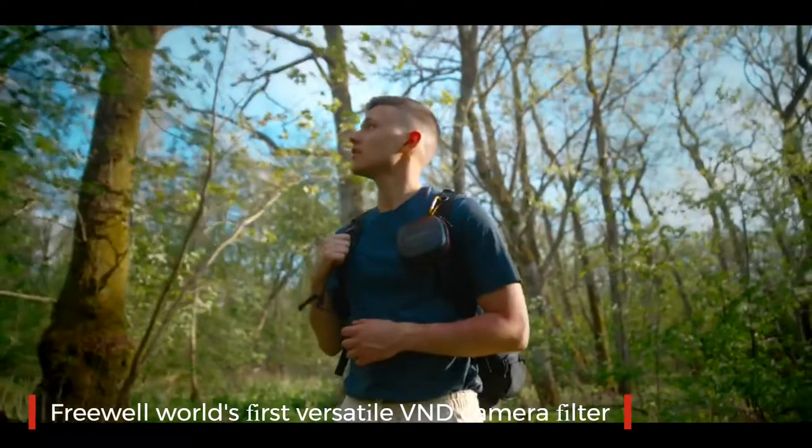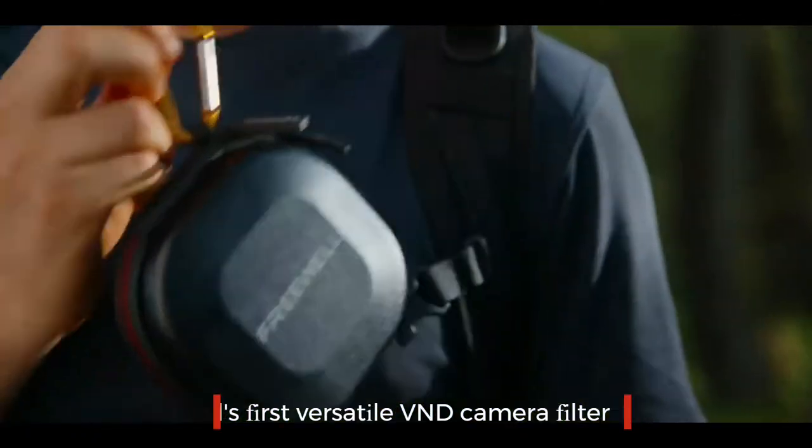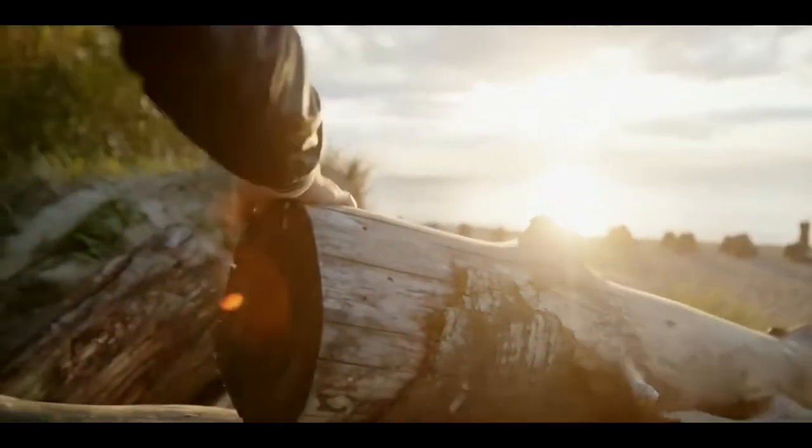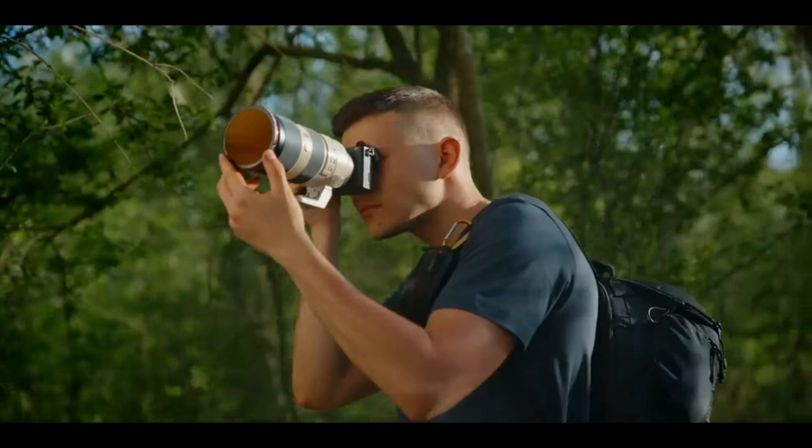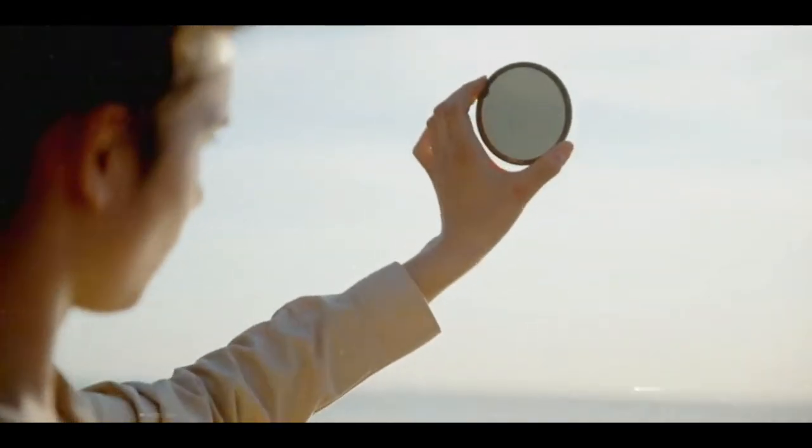When filming alone, everything about your kit has to be perfect. You've got to be ready for all eventualities. That's why we set our own standards for filters. The best is never enough.